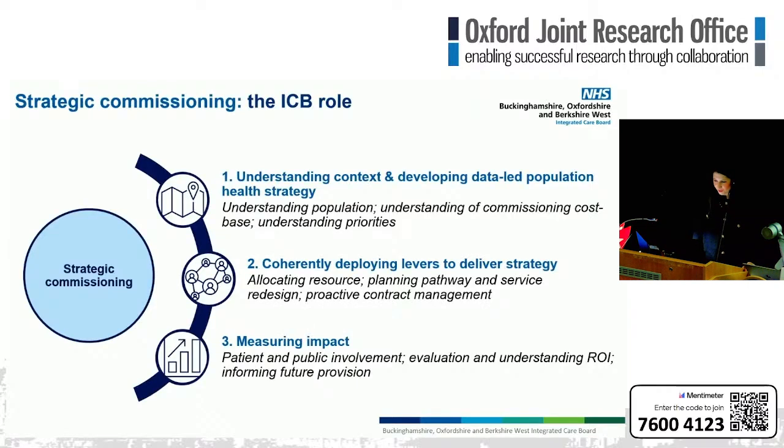And so in terms of what strategic commissioning is, and I think it's really important in terms of linking to our conversation today, given the centrality of evidence to this, I would summarise it in three main components, although it's effectively four. Number one is around, do you really understand your context, the population you're serving, the services that are on offer, and how your population's needs are going to change over time? And can you use that understanding of your context to develop a data-led population health strategy? And that needs to be future-looking. It needs to include forecasting, modelling, and some understanding of how things are going to change over time with technology.